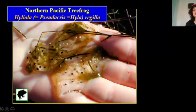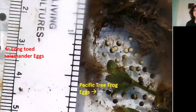But the thing to note is that tree frog egg packets will usually have a lot more eggs in them than a long-toed, and their eggs are very, very tiny compared to long-toed salamanders, which is hard to see if you don't have them right next to each other. But here's a good example. So this is a long-toed salamander egg, and these are Pacific tree frog eggs.